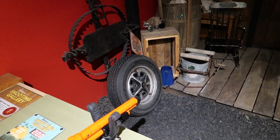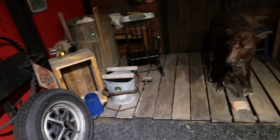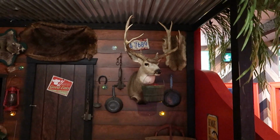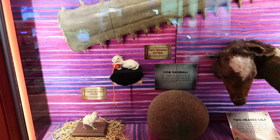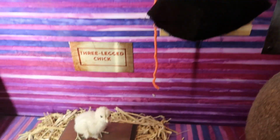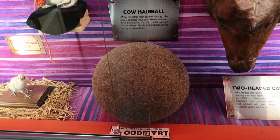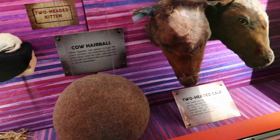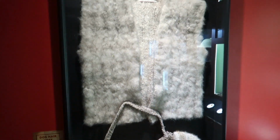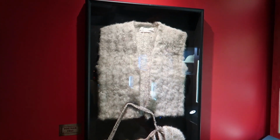They got some other crazy things here in the shooting gallery. An English man trap, a giant trap used for catching a man. They have an 8-leg Siamese cow. I don't know, it's that deer there holding that bucket. Some very interesting things in this case here, including the 2-headed kitten, the 3-legged chick. And of course, we have a giant cow hairball. That's so big I can't even imagine a cow barfing it out, let alone one of these little 2-headed calves right here. It's a dog hair vest, which will probably keep you nice and warm, but will probably not smell so great when you go out in the rain.